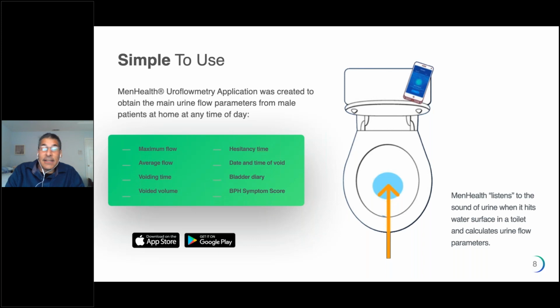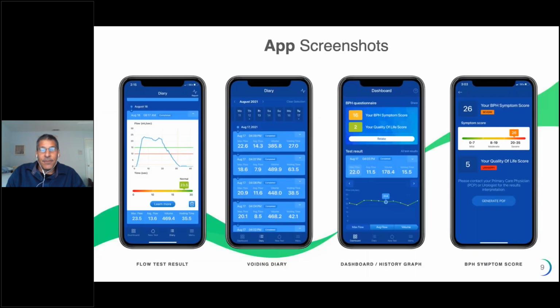If you want, you could look at hesitancy time, that is, when did they press the button and when did flow start. You can look at the specific date and time. It's a bladder diary, and it also will capture the BPH symptom score because it prompts the patient. The device listens to the splash when you hit the water, and that curve is superimposable upon a standard uroflowmetry curve. Different screenshots: you've got a diary, the tabular form of the diary or the graphic form of the diary. Your dashboard says what the symptom score is and the quality of life, and then the flow averages. And you can also just look up the symptom score.